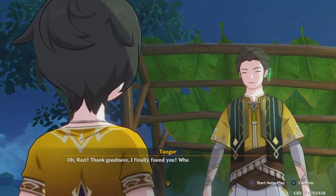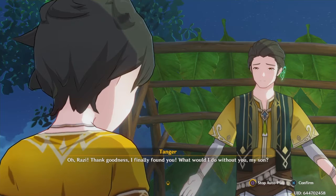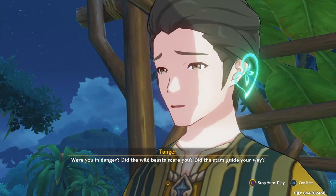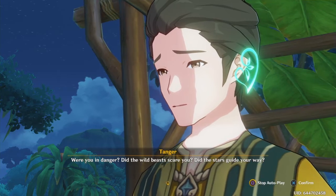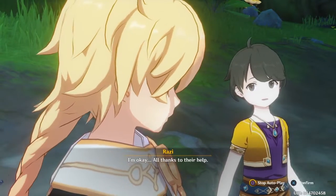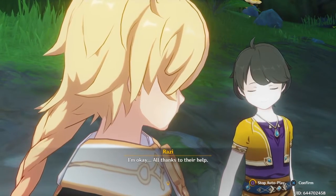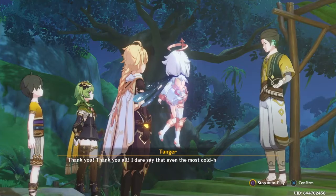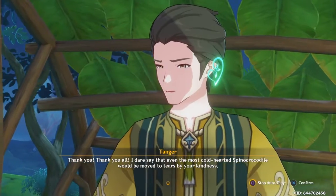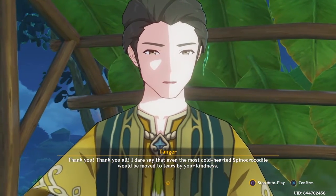Oh, Razzie! Thank goodness I finally found you. What would I do without you, my son? Were you in danger? Did the wild beasts scare you? Did the stars guide your way? I'm okay. All thanks to their help. Thank you. Thank you all. I dare say that even the most cold-hearted Spino crocodile would be moved to tears by your kindness.